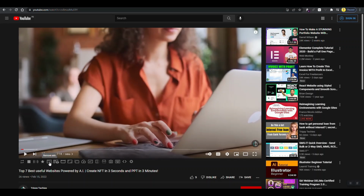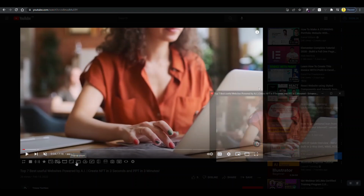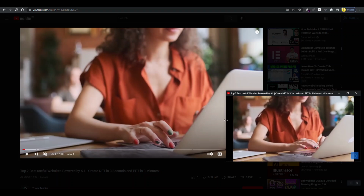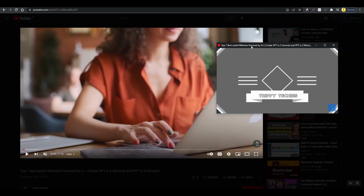So this is obviously the remove ads option. Then we have the toggle cards, then you have the cinema mode where you can switch to cinema mode. Then we have the expand option, then we have the pop-up player. So as you can see, it has opened a pop-up player. You can place the pop-up player anywhere you want. You can resize it according to your needs and you can use it for all the purposes. By having this feature, you can do multitasking efficiently.